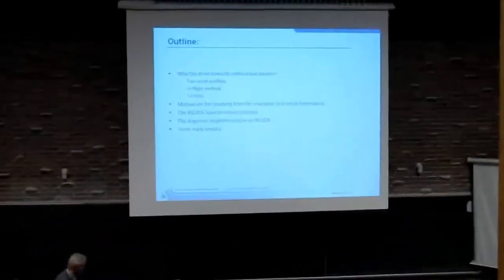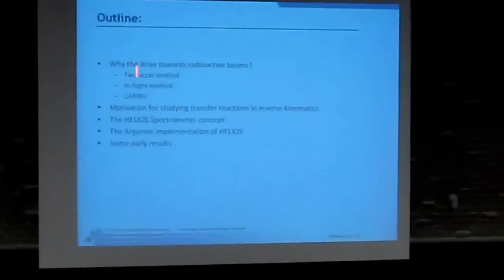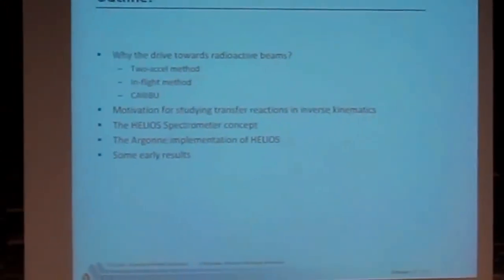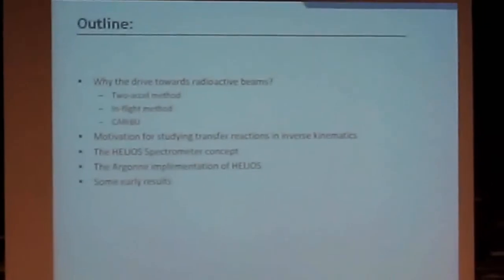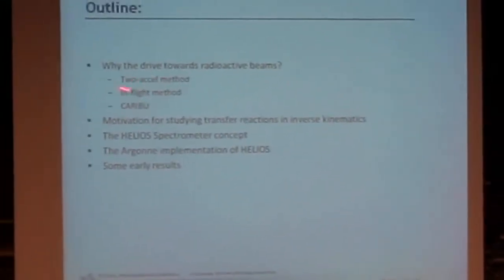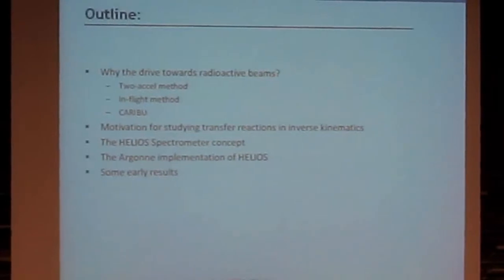So this is just an outline of my talk. I'll talk a little bit about what the drive is. Why is it we want to start studying radioactive beams? And then the three methods that we are using at Argonne to generate these beams for studies of nuclear physics and nuclear astrophysics. Two accelerator method, in-flight method, and the CARIBU that is coming online. And I'll talk about that in some detail.